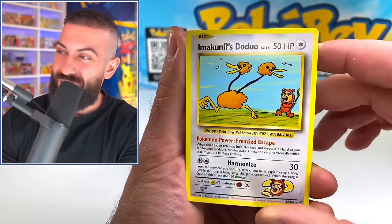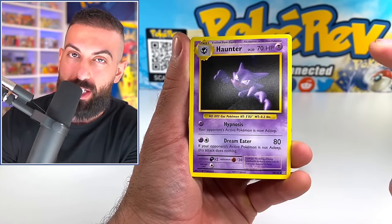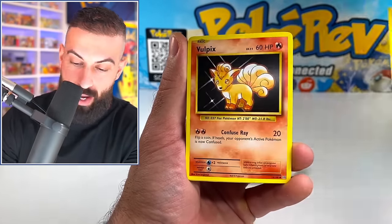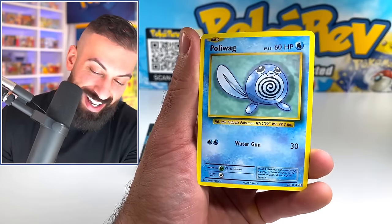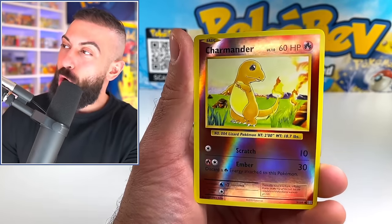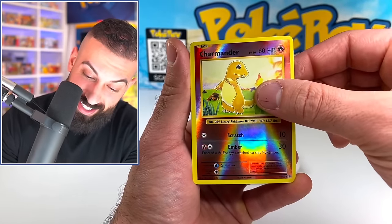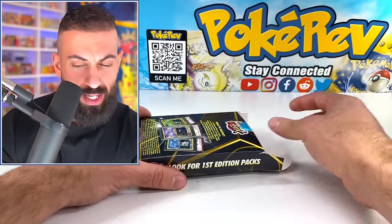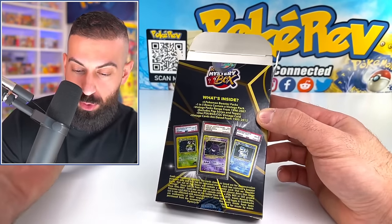Oh, start off with a secret rare. Okay, that's a good sign. I bet you there's gonna be a secret Pikachu behind here. Whenever I say this, it's always, oh, I was wrong. Okay, I take that back. I'm sorry, I'm wrong. I don't know why I thought that it was going to be back there. Charmander reverse, solid. That's pretty good. Into a Nidoking holo pull. Not bad at all. Okay, so it's 4 packs, right? Four booster packs. Got it.